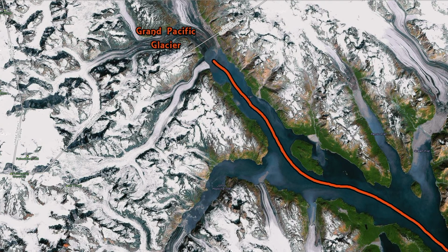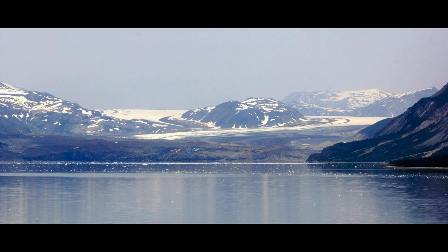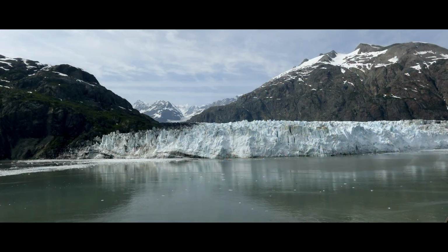Our ship takes us to the headwaters of the bay and the Grand Pacific Glacier. Here you can see it flowing around both sides of this mountain. Most of our time is spent at the Marjorie Glacier, a tidewater glacier, known for its calving.